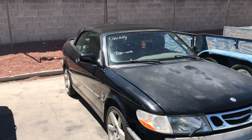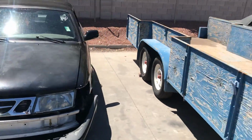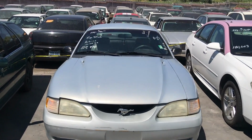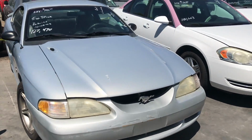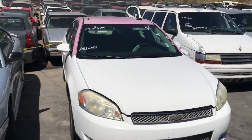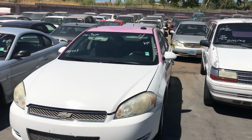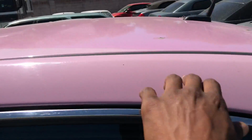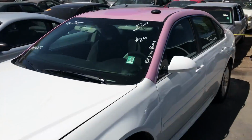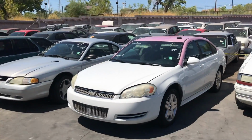They got a Saab, no key. Motor runs. Rebuild. Mustang, 127,000 miles. Well, they got another Impala taxi here, 180,000 miles. Not nearly as many miles as the other one that was on here. But oh, this one has a bad water pump. But this one, oh, it has a leather front seat. This one isn't actually as bad as the other one. You can honestly get this top quick painted white, and then you're back in the game. So if you can get that one for pretty cheap, I would do it.